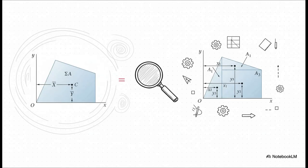And this right here shows you the divide and conquer idea perfectly. Instead of trying to do some insane math to find the balance point of that whole awkward shape on the left, we do something much smarter. We break it down into simple, familiar pieces that we already understand, like the rectangles and triangles you see on the right. We already know where the balance points of those little guys are.